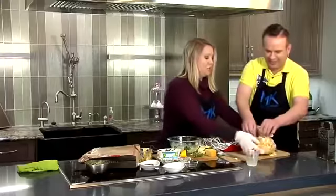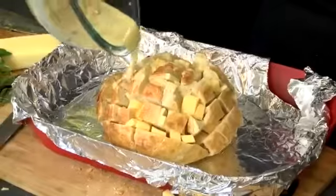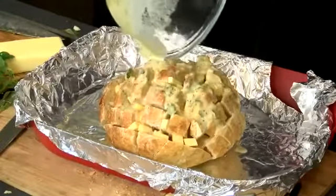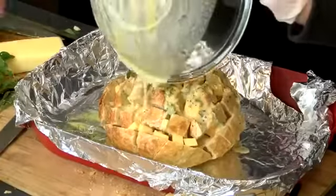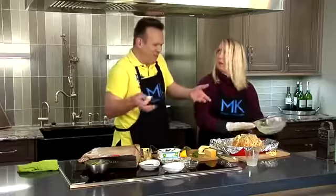All right, so we have our cheese, we have our little blooming bread. Our sauce is going to go all over our bread. This is just that melted butter with Dijon, with the spices, the celery. And then this is going into the oven, going to brown up and crisp up and spread out.